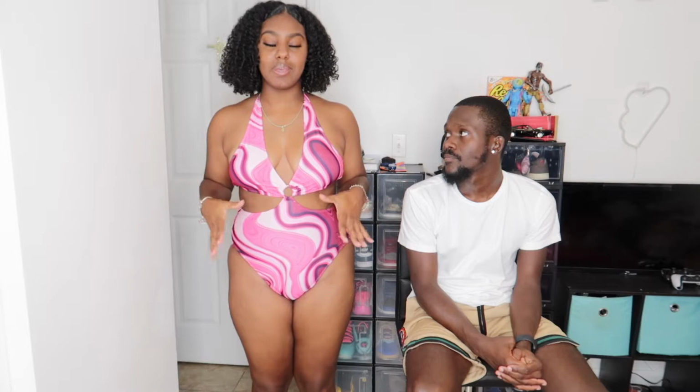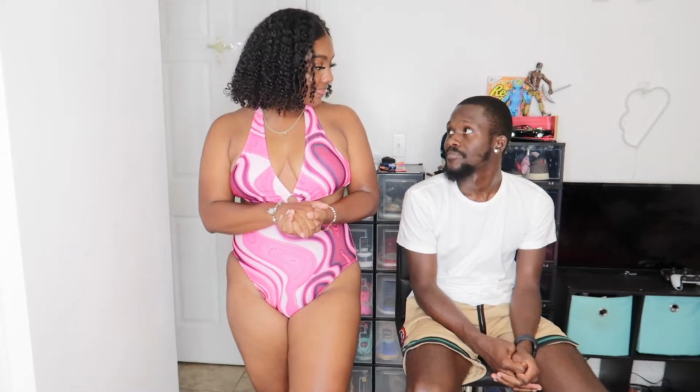This is in a size large. I like to stay my regular size for swimsuits, especially for SHEIN, because going up an extra size might have just meant the whole thing being too big. So I just stick with a large. But this is how the material looks up close. You guys can see it has different prints and different colors of pinks. And yeah, so thank you. On to the next one.